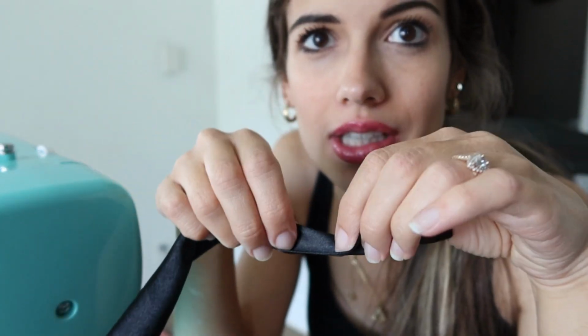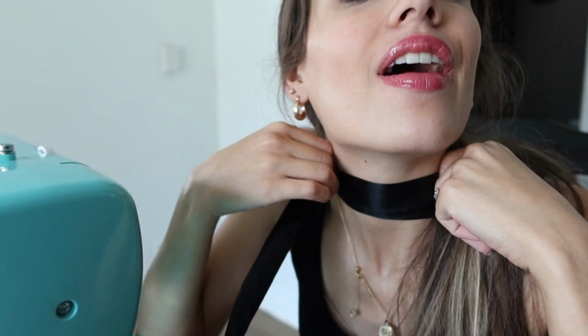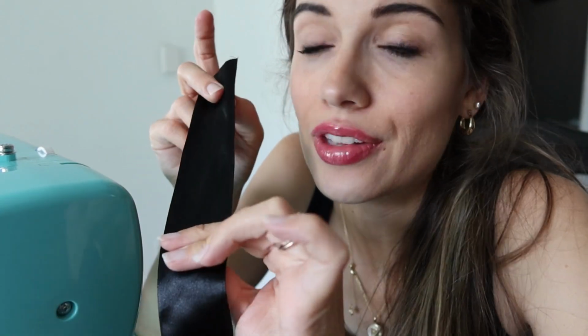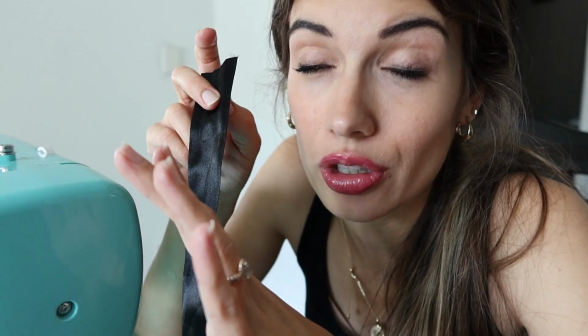The whole reason that I'm doing this, like folding it in half and sewing it, is because this is so overwhelming on Bethany's neck. Her neck is tiny. So, and I didn't want to buy more ribbon just to get like a 10-inch piece off of it. So that's why I'm using this and sewing it. But make sure your iron's turned down low if you're trying to make a collar like this, because otherwise it's not gonna work.